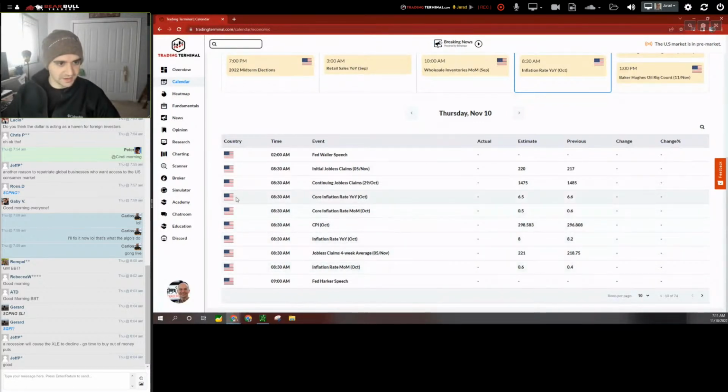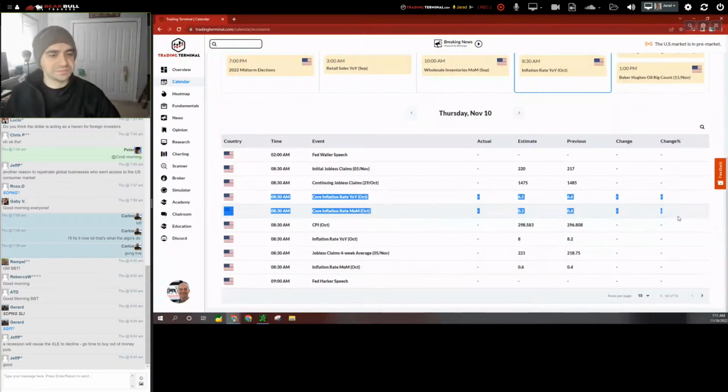So they're a little separated, but if you're looking at these two rows, these are going to be your core inflation rates. And what this represents is baskets of goods and services. These two do not include food and energy. So it's often called CPI ex food and energy, or sometimes just core inflation rate, kind of spelled out as we have on Trading Terminal.